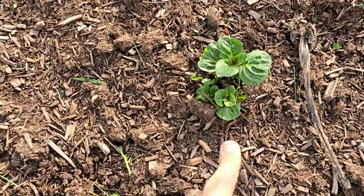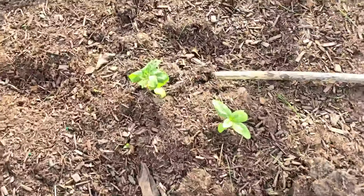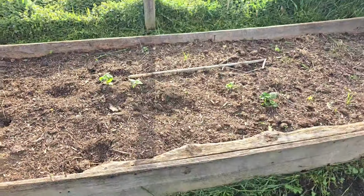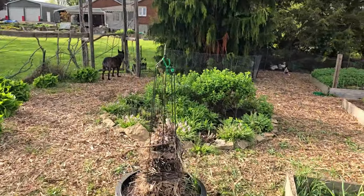This is actually a potato growing right there. That must have been in my compost pile. But over here we have some more sunflowers popping up. I'm probably going to relocate these ones, or I might just let them grow right here in the bed. I can see them from the patio. I love getting volunteers. But it's looking pretty good here in the vegetable garden so far.